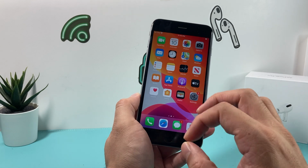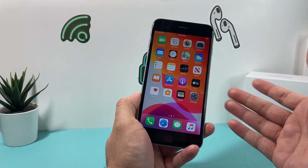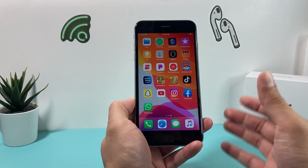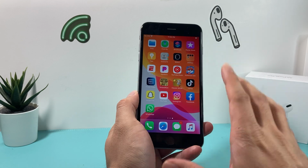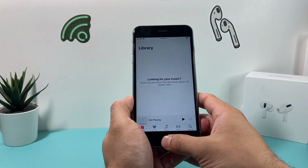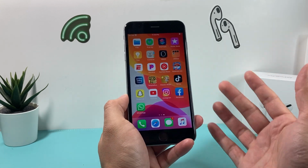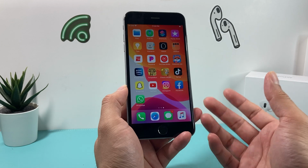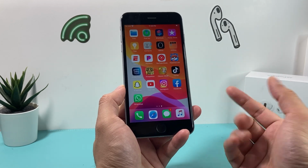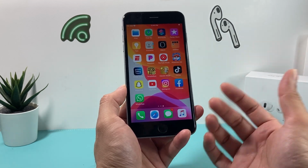And of course, when it comes to the overall hardware, the 6S has aged, and if you're looking to play heavier graphic games or multitask a lot, I recommend something newer. So what do we say for the iPhone 6S Plus? If you still have it and you're still using it, great. If you're thinking about a cheaper alternative, right now if you buy it, most likely it's going to be pre-owned from eBay or Amazon. You get it under $100 or so.